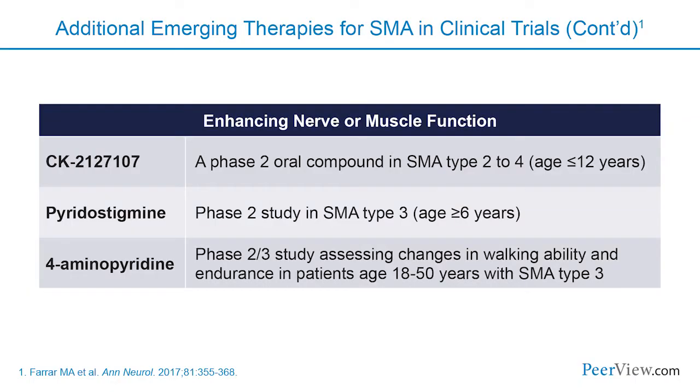There are also some agents used in spinal muscular atrophy that are not targeted directly toward the mechanism or pathophysiology of spinal muscular atrophy, but are agents which might generically enhance the function of nerve or muscle. So for example, some agents that improve the contractile mechanism and produce more force with the same amount of effort are being trialed in spinal muscular atrophy. Agents that improve the neuromuscular transmission, like pyridostigmine or 4-aminopyridine, are being trialed. Most of these trials have been directed toward older individuals with spinal muscular atrophy.